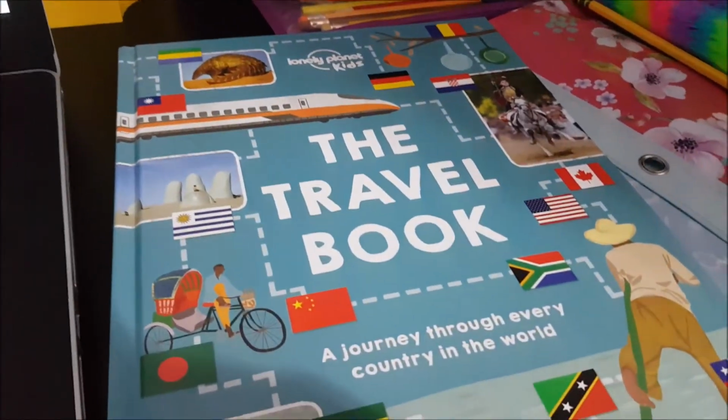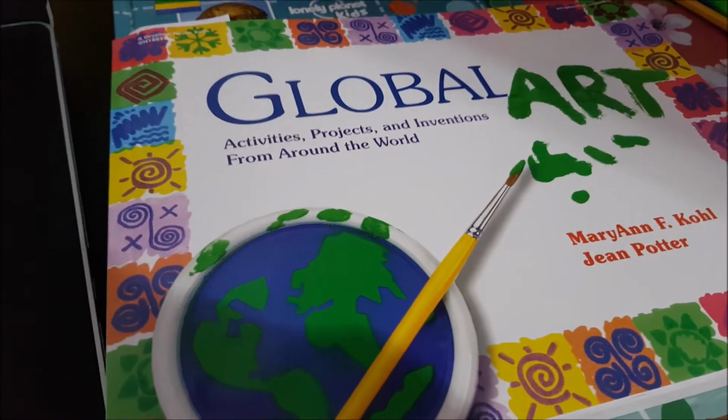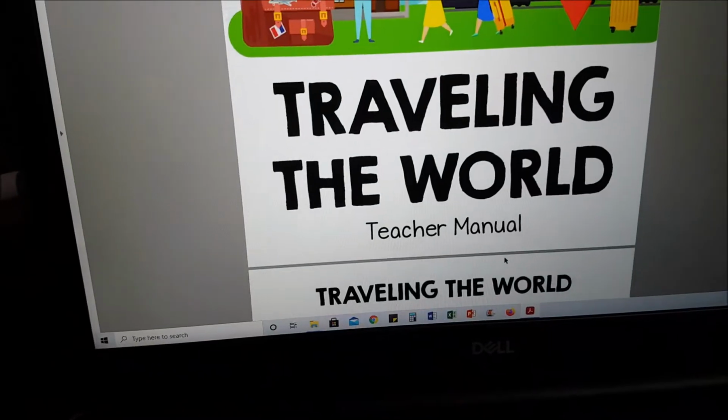You only need one book to go with the curriculum, and that's the Learning Planet Kids The Travel Book. And then this one is recommended but not essential, and that's the Global Art, Activities, Projects and Inventions from Around the World. So let's take a look at the teacher manual.